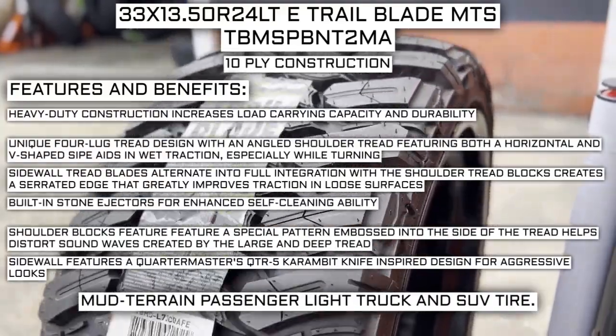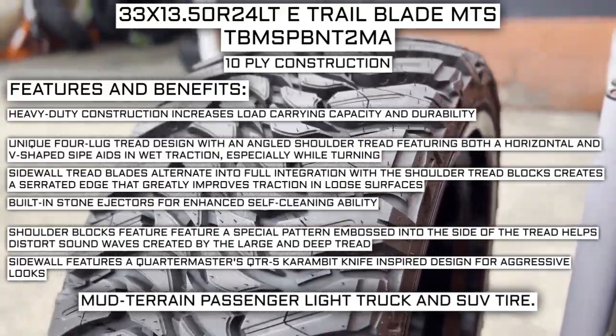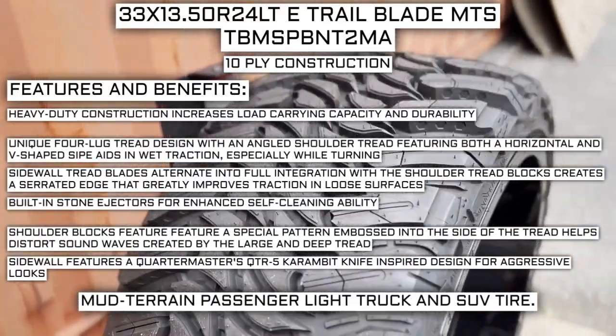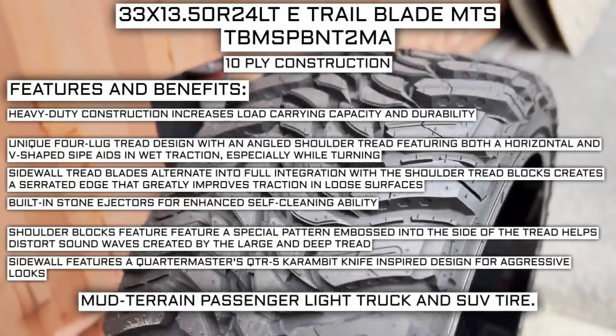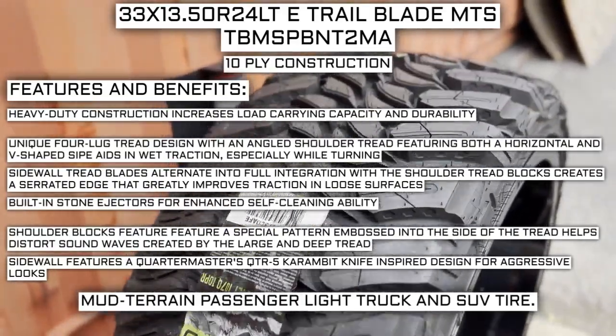Built-in stone ejectors for enhanced self-cleaning ability. Shoulder blocks feature a special pattern embossed into the side of the tread, which helps distort sound waves created by the large and deep tread. Sidewall features a Quartermaster's QTR5 karambit knife-inspired design for aggressive looks.